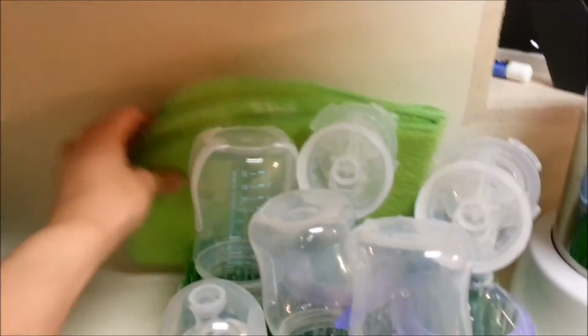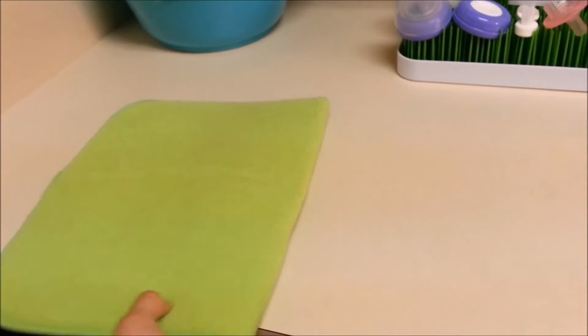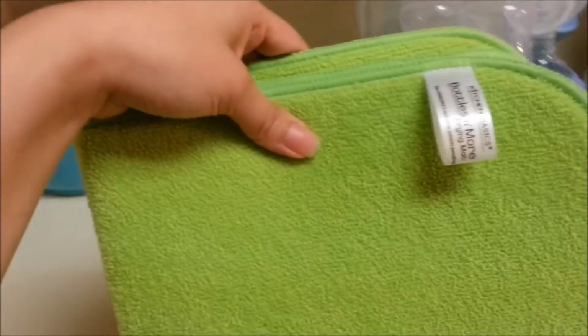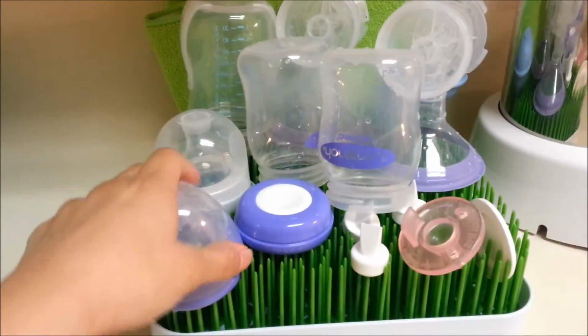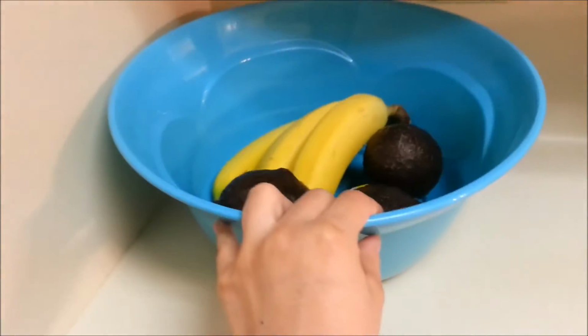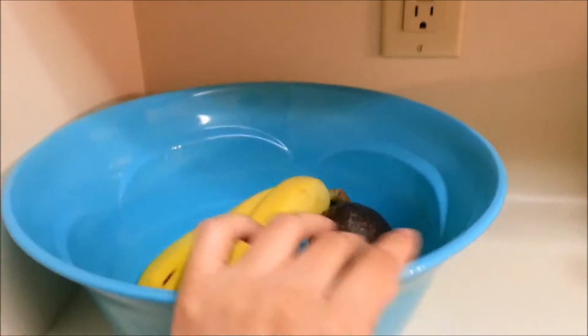And then I also have this drying mat that I bought at Walmart, but I only use this when I have a lot of dirty bottles, which that's not often. So I usually use it whenever I sterilize my bottles and everything, my breast pump things and pacifiers. And here I usually keep fruit. Right now I only have bananas and avocados because I brought in a big watermelon, and that's what we're gonna have for fruit.